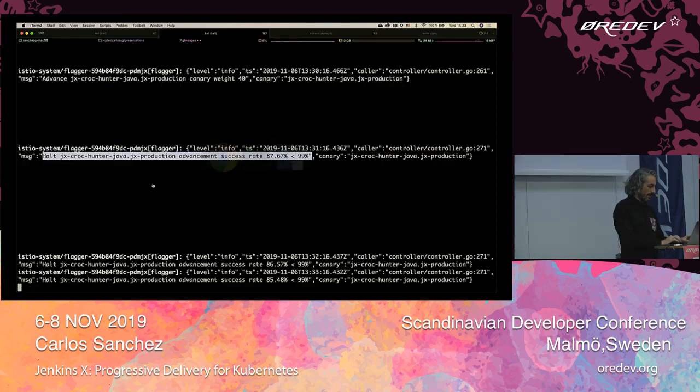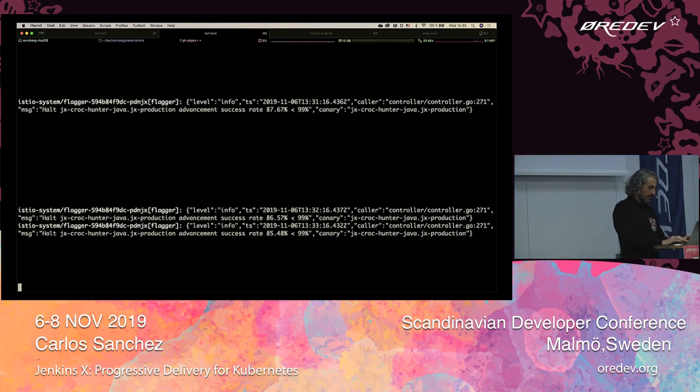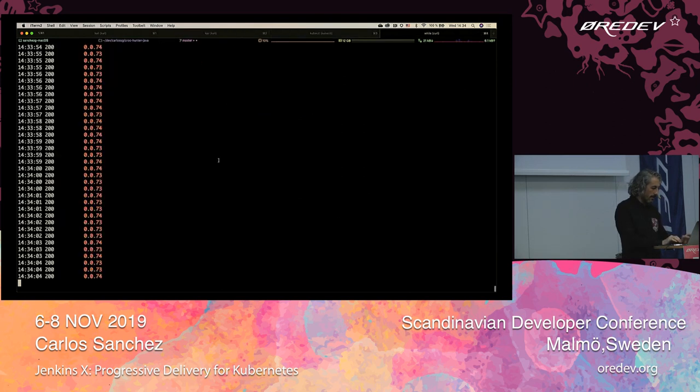And well, this runs. OK, there it is, almost there. So there was another error and another error. So the next time, this should automatically roll it back. So almost there. In the meantime, this is continuing. Yeah, getting probably 40% of the traffic to the new version. And everything else is going to the old one.